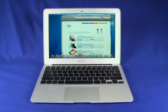So like I said, this model goes for about $1,000. It has a 64 gigabyte flash drive. Flash meaning it's not an actual spinning hard drive. So that's good for battery life, good for overall durability of your computer. The $1,200 model, also in the 11-inch, has a 128 gigabyte flash drive. There's also a 13-inch model that obviously will offer you a larger screen size and larger flash storage capacity.